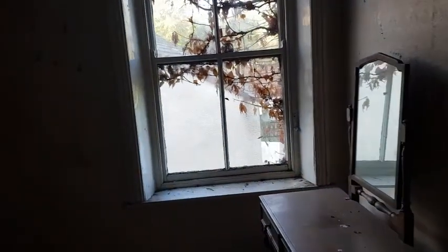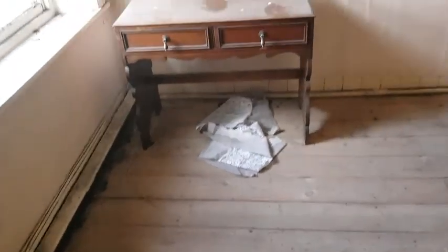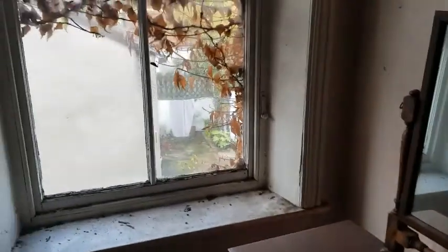Yeah, I am having to be very quiet on this one. Now that's going to become very apparent soon. There you go. I do have neighbours to consider on this one. Old dresser. Yeah, that one's lived in down there.